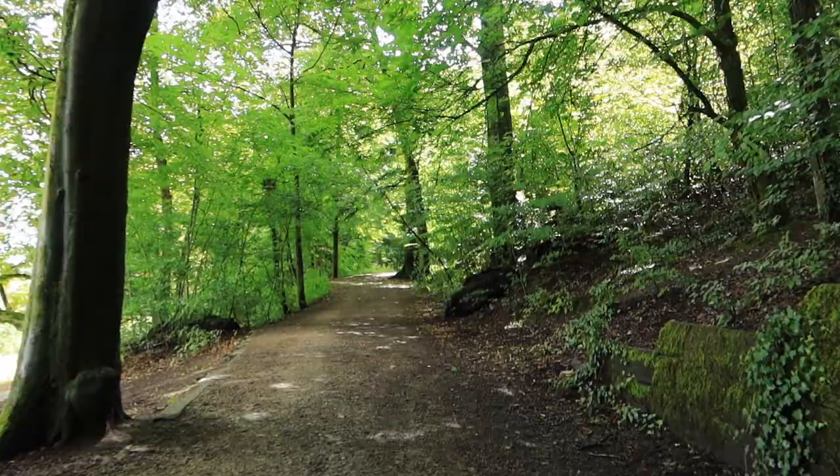That little section I've just walked through was Brabyns Park, and I'm now on the Midshires Way section. I crossed over the River Goyt at the Iron Bridge there, and it was a lovely, peaceful park, very still and calm. And now I am heading back towards Marple Station.